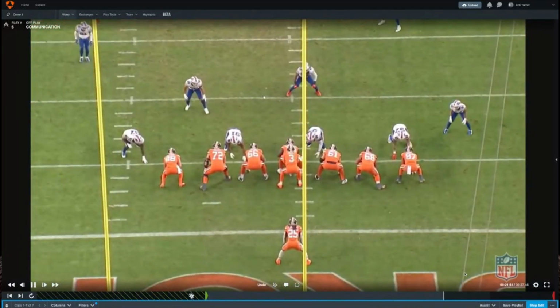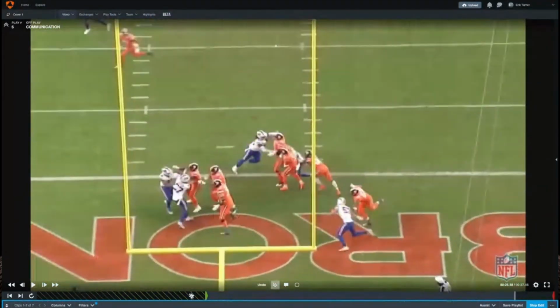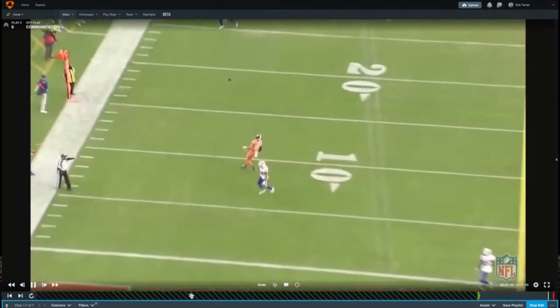Here it is from the end zone angle. Again, it's flawless execution and communication between those two guys. The pressure from Taron Johnson looping back inside forces Locke to have to get rid of it very quickly, and the Bills have the play suffocated.